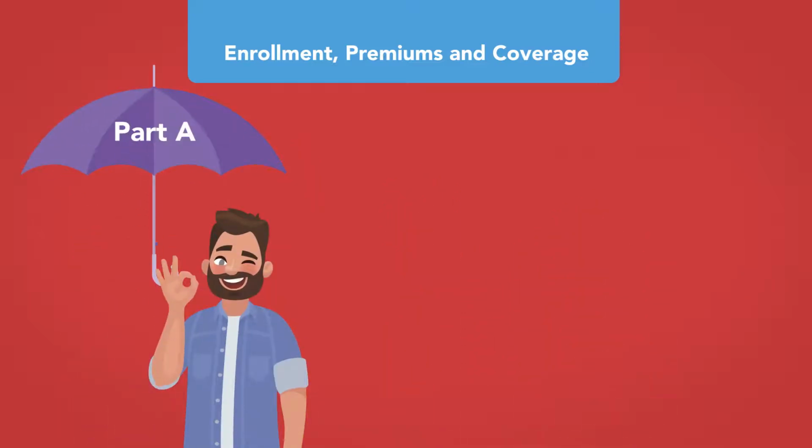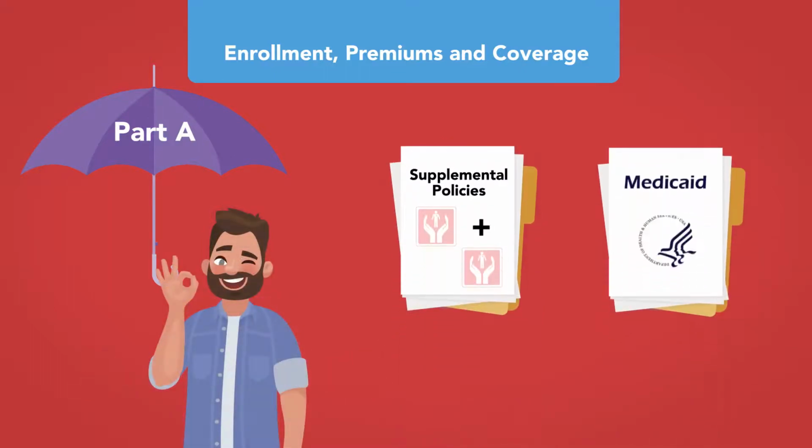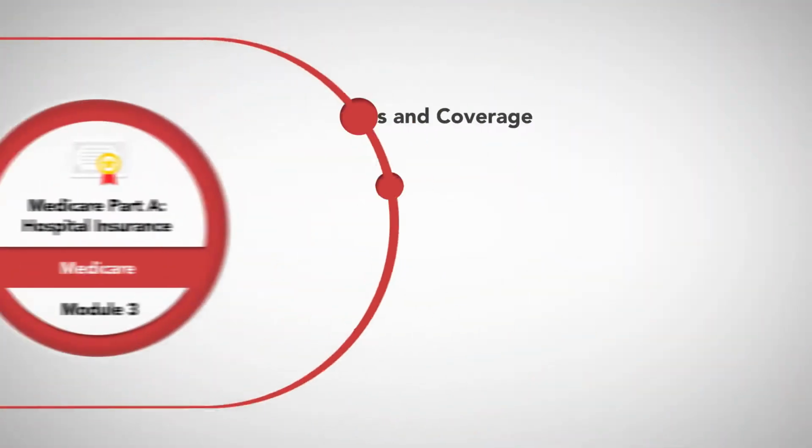Even when covered by Part A, however, the patient is often responsible for copays, coinsurance, and other costs, though these may be mitigated by additional insurance, including supplemental policies and Medicaid. These costs to the patient vary by service.